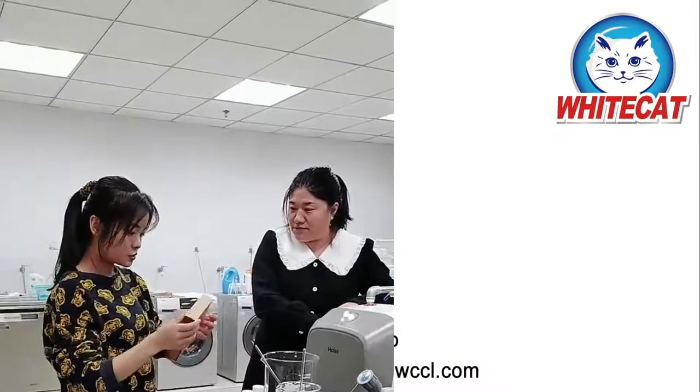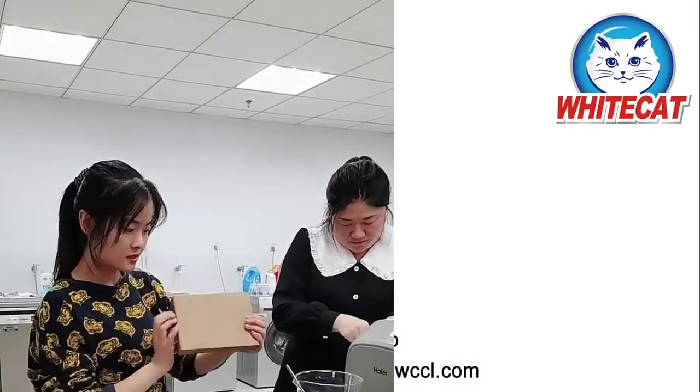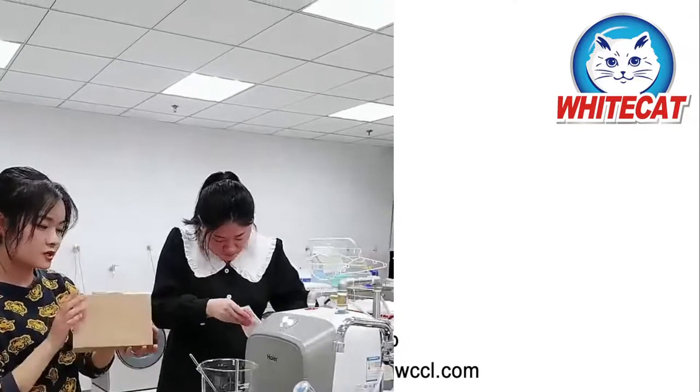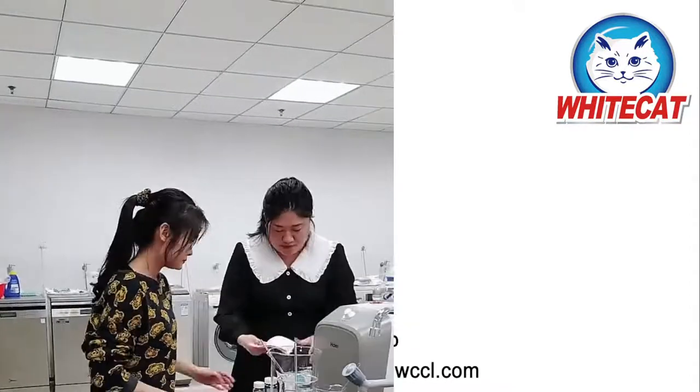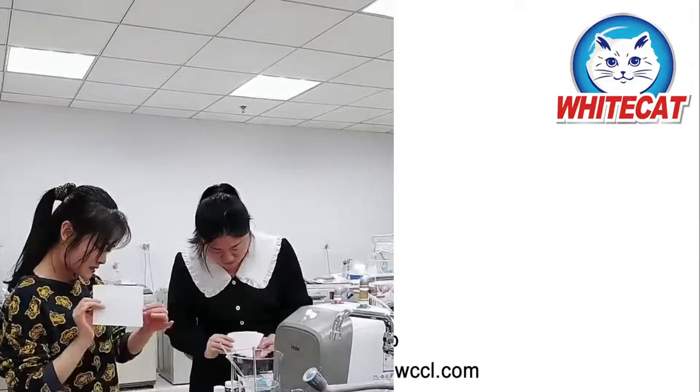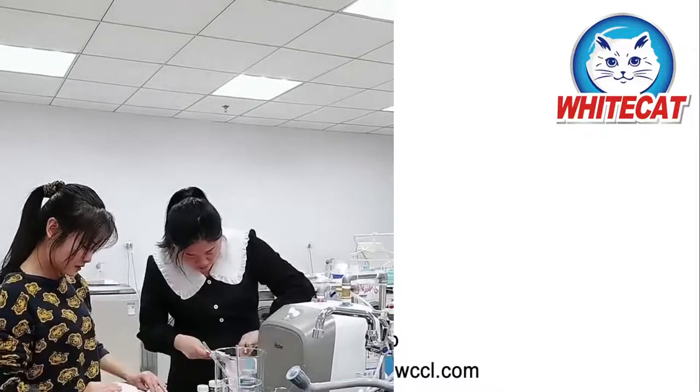So I will show the packaging first. This one is a craft packaging, very eco-friendly. We also have different colors. This is a red color, pink color, and the blue color.